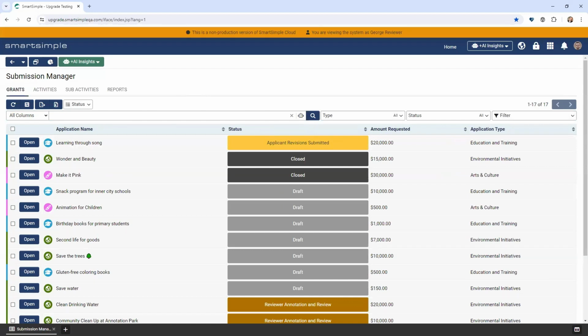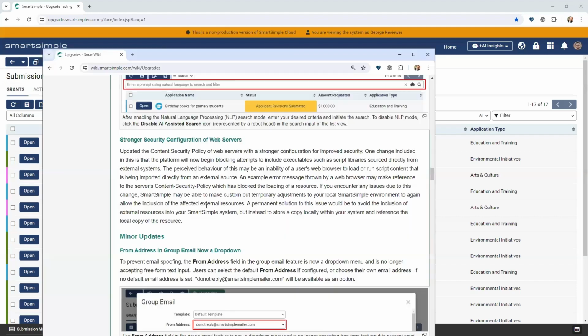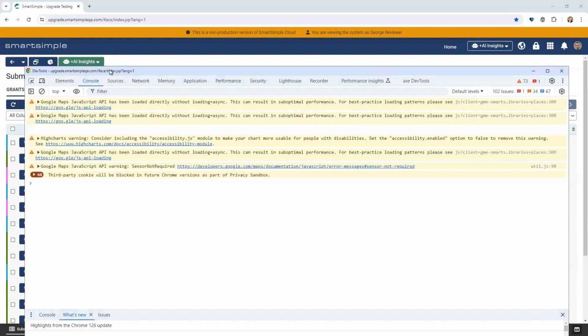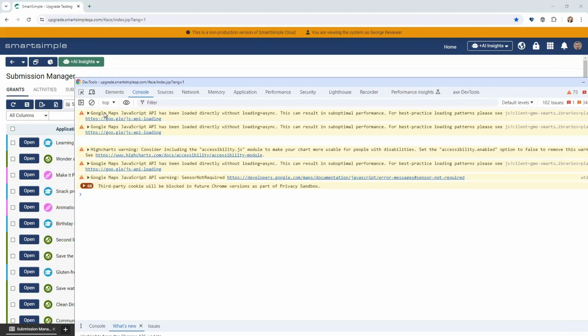All right. The next thing, and this is really more for system admins, but I wanted to highlight it high up in the webinar and on the wiki, is really talking about making our servers stronger. What we're talking about here is, in this upgrade, we're going to be blocking executables and script libraries that are from a third party. So this really only probably matters if you have customization where, let's say, you're going out and pointing to a jQuery file on an external server somewhere, or maybe some CSS on an external server, then those files will be blocked. And for your system admins, if you go into F12, which is properties here, and you go to the console, you would see here that it's being blocked.